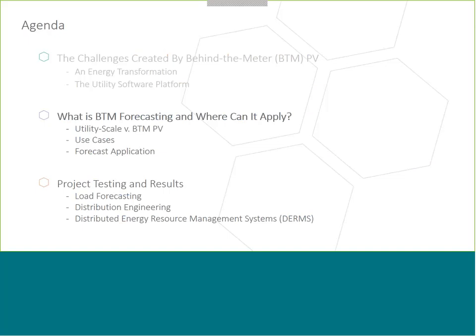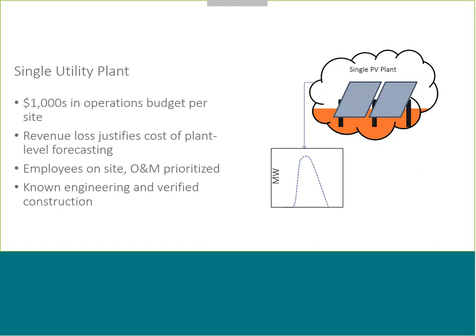So now I'm going to start to talk a bit about what we define as the BTM system, why we need to forecast it, and where those forecasts apply, and to what use cases. To do that, I'm going to start by defining what we view as the single utility plant.